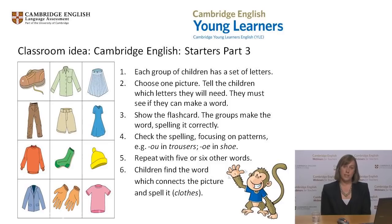Choose an easy word and tell the children which letters they will need to make the word, in the wrong order, of course. This practices their listening skills. Make sure you give the letters mixed up. Once the children have found the right letters, give them a minute to see if they can make a word with them.